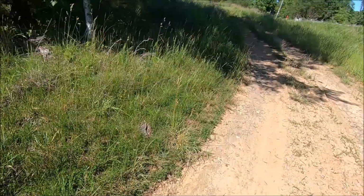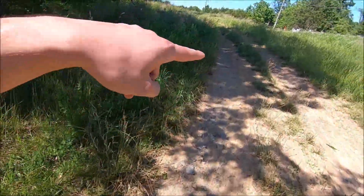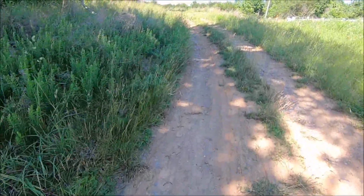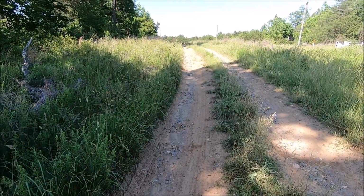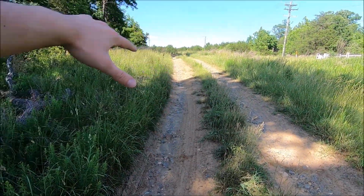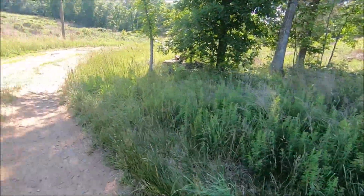So nothing really too serious, but then I believe right up here was where we did see some more of the muddy area. So I think we're just gonna drive up here and then do another stop right here and then walk up ahead and see what we have up there. But as of right now, I'm gonna go ahead and walk back to the Jeep, do a quick drive up here, and then we can see what else we have up ahead.